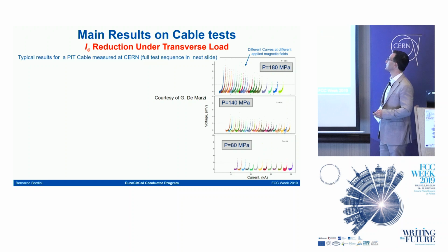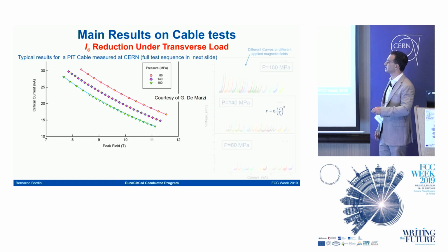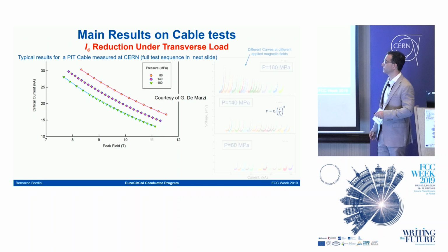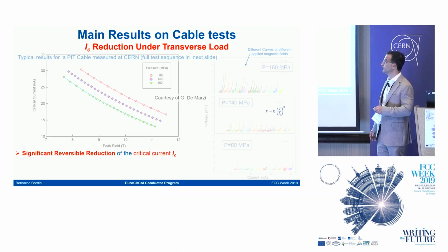Okay, we'll enter now the part of the presentation where I show the main results of the EuroCirCol study. This is an example of a critical current measurement done in the FRESCA test station for a PIT conductor. Here, you can see the transition from the superconducting to the resistive state at different magnetic fields and for different levels of applied pressure. From this type of plot, we can extract the critical current of the sample. These lines represent the critical current of this sample for 3 different levels of pressure at different peak fields, where you see that we have a significant reduction of the critical current with the transverse load.